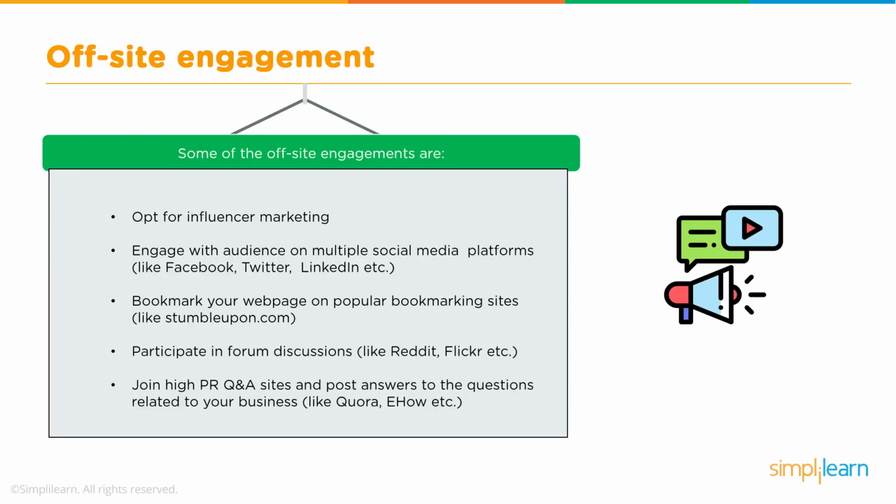We can engage with audiences on multiple social media platforms like Facebook and Twitter. Meaning, if we're running a promotion on those running shoes, then we can promote that on Facebook, okay? We can promote that on Twitter. We can also bookmark our webpage on popular bookmarking sites like StumbleUpon. We can also put our content on discussion forums like Reddit. We can join high PR quality Q&A sites, and post answers to questions related to our business like Quora.com. So we can engage in sharing our content and answering questions.